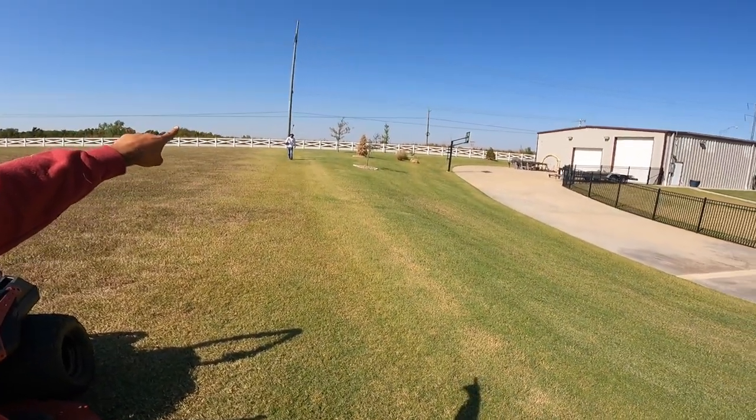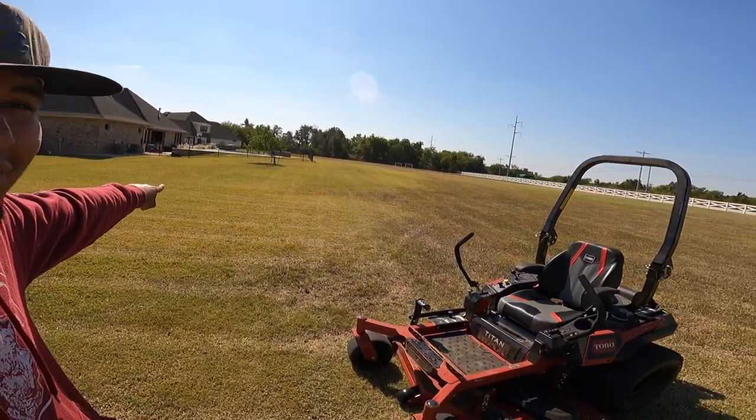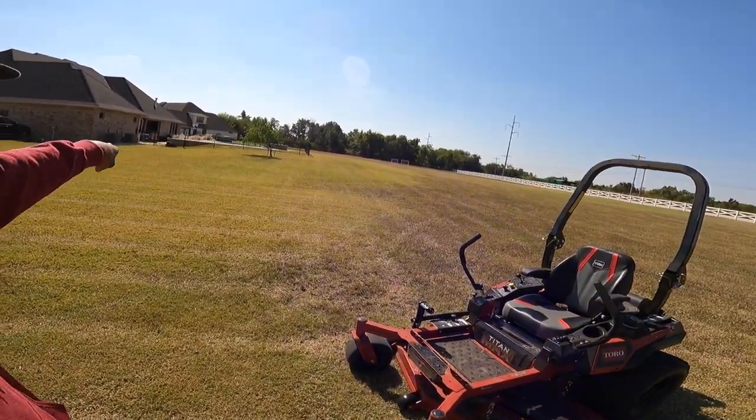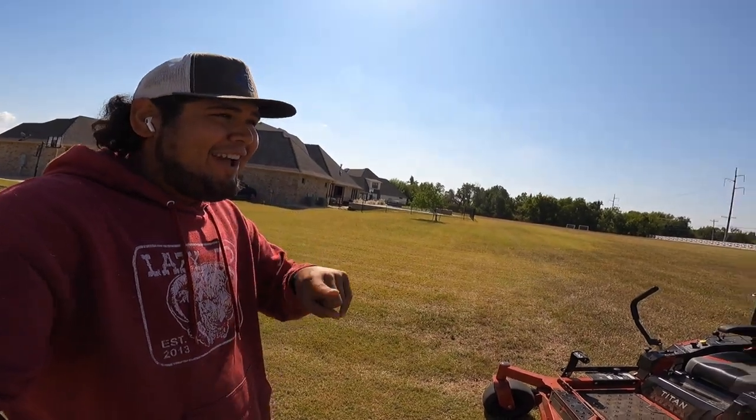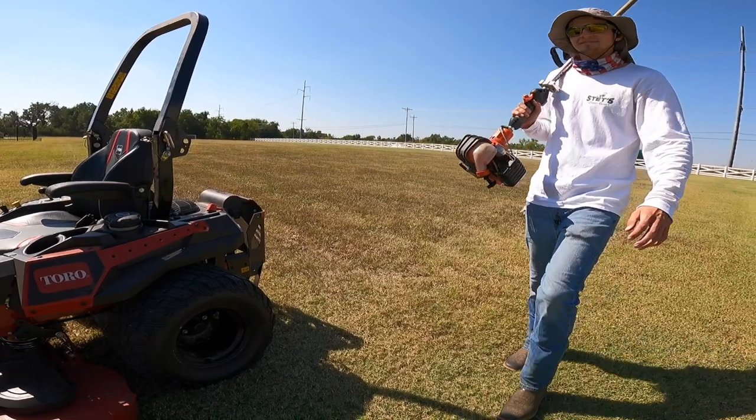He went to go weed over there, and Hector took the right over there. And he missed that whole spot right there. So he's gonna have to go back for the right and all that. Sorry, I had to expose you.